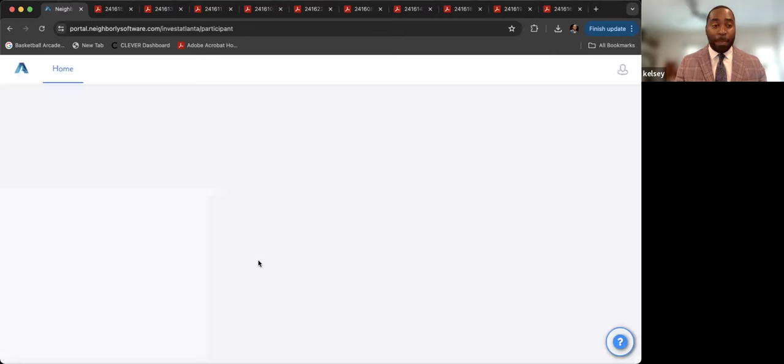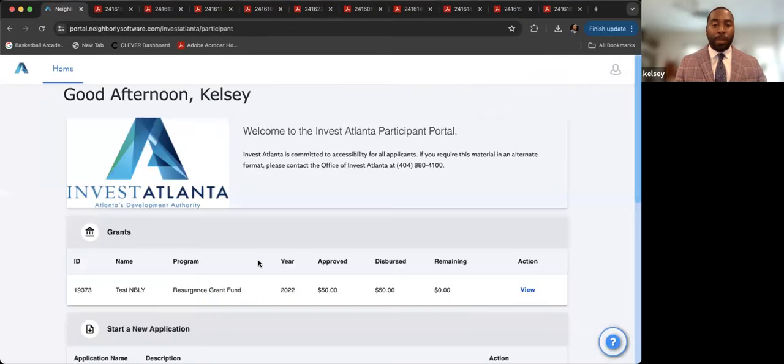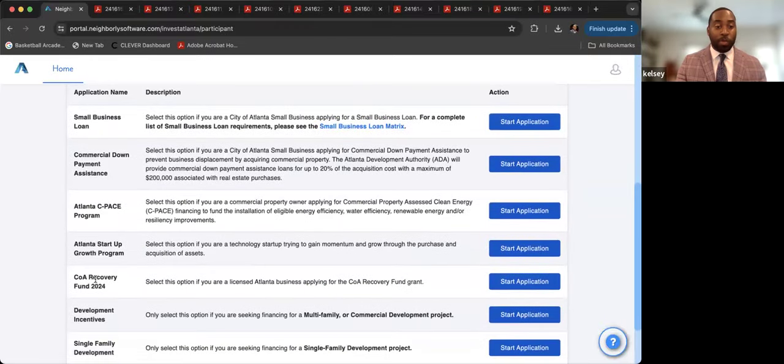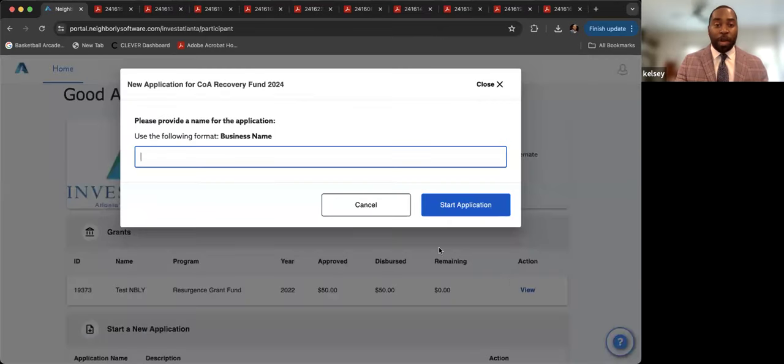It's going to take us to Neighborly. Neighborly is the program that we use to facilitate our application. On Neighborly, you'll be able to scroll down to the recovery fund, COA, City of Atlanta Recovery Fund 2024. For you, it may take you directly to the application. For me, I have to go through a couple of things first.